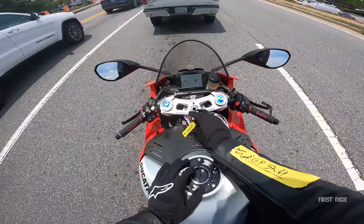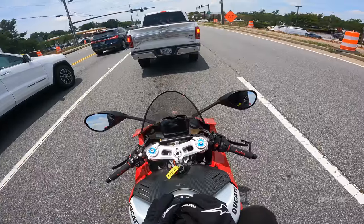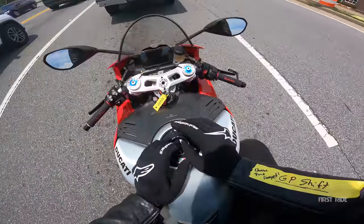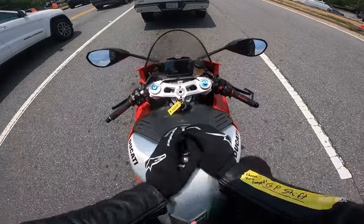So, in a situation like this, if I got this red light that I know is going to be a couple minutes, this bike, I don't even want to know, guys. I literally think I will get blisters on my leg if I leave the bike on. It is that hot. You can't use this thing here on the road.